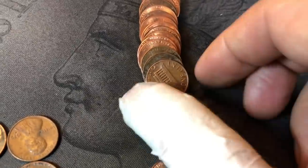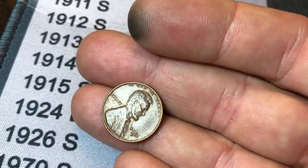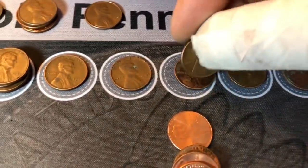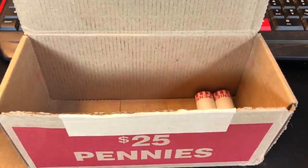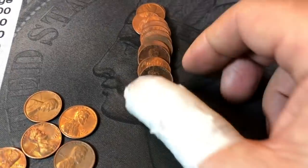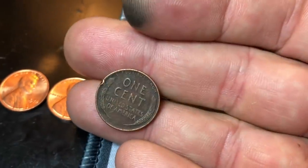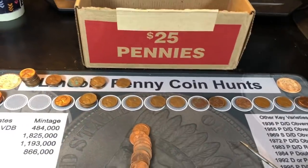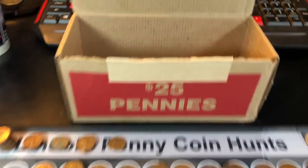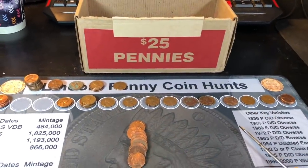Roll number 144 is going to give us wheat cent number 19. A 51S. Nice seeing another S, but we need another one to hit 20. Roll 148, and we're going to hit 20 wheat cents. This one's obverse facing, so I saw it was a 52D. I'll take it. Nothing wrong with hitting 20 in 3 boxes, although we need one more in this box, and we would have received 7 in every box.